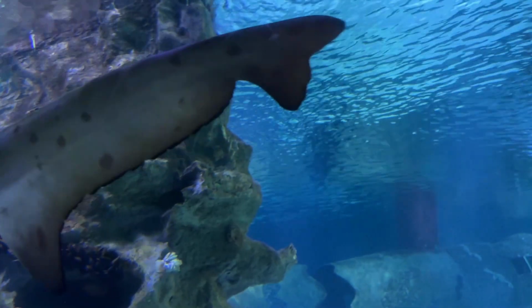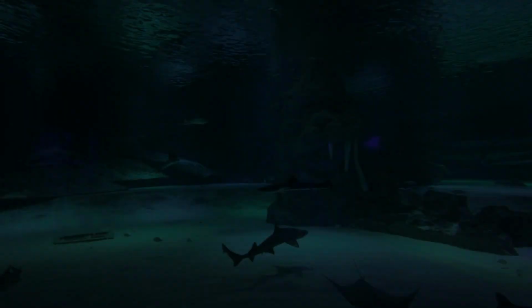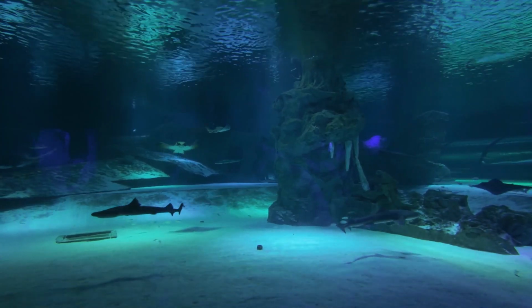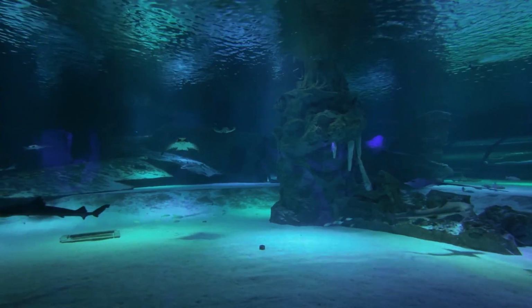Jaw extension. The goblin shark's unique jaw extension mechanism allows it to rapidly protrude its jaws forward to catch prey. This adaptation is thought to be an evolutionary response to the scarcity of food in the deep sea.